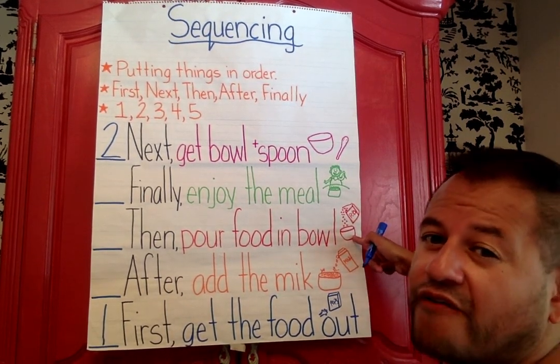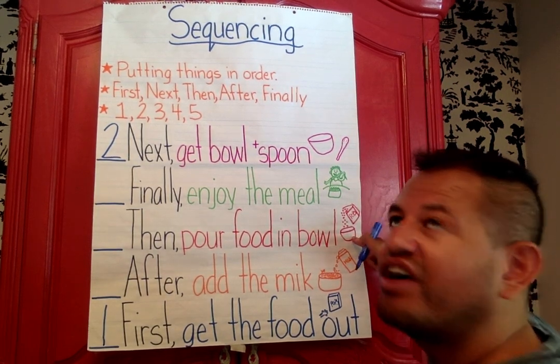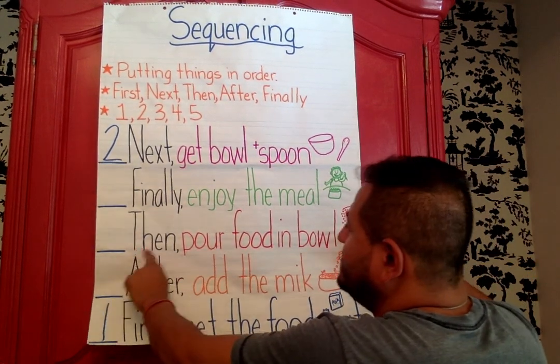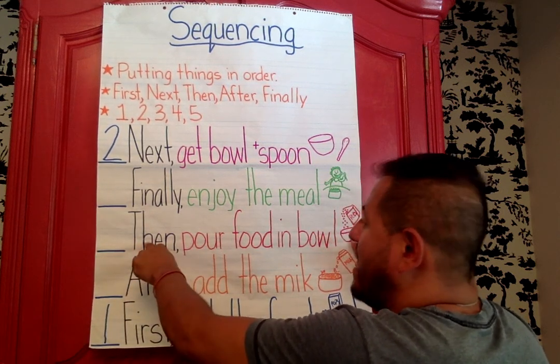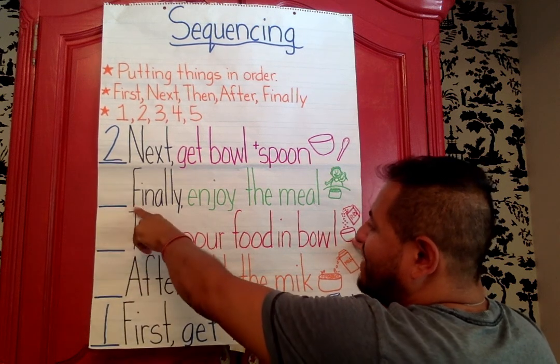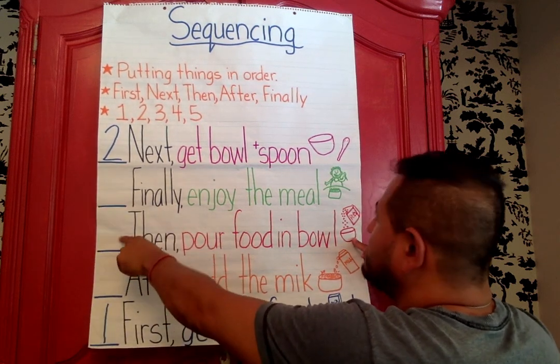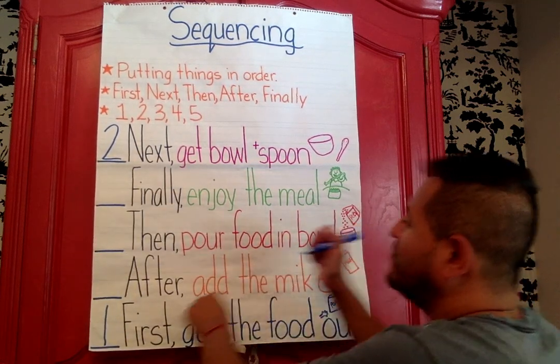I'm looking for first, next, then. Think about the digraph. Picture clue. TH, n, then. That works. Nope. It's going to be this one. First, next, then pour food in the bowl.